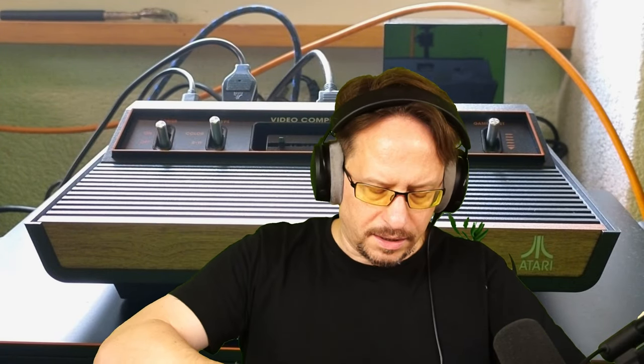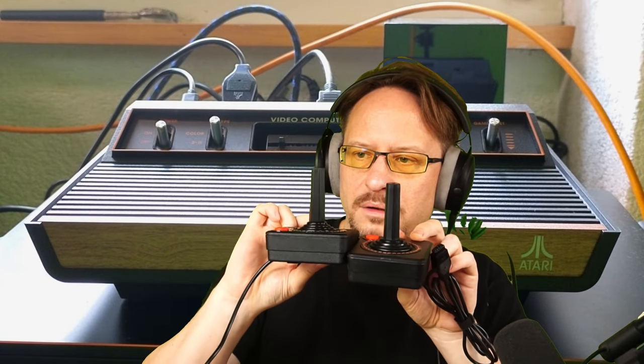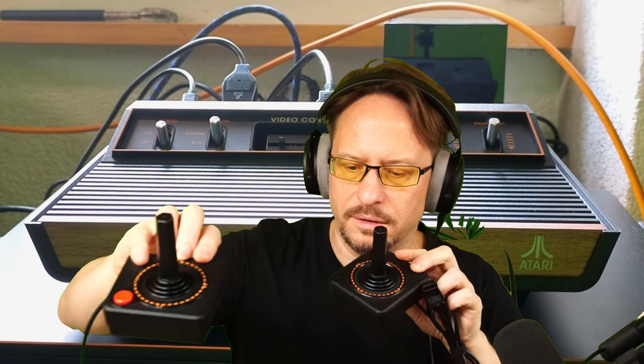And we got the paddle controls. We got also the original joysticks. These are 40-year-old joysticks. Literally the same. You can't tell the difference.